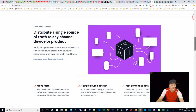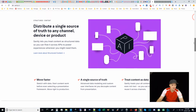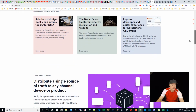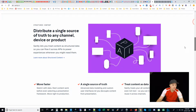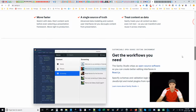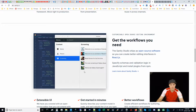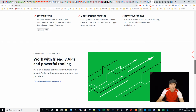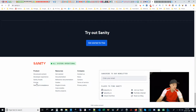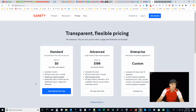Everybody's the fastest. Everybody is the best in the land. No unique structuring. Like, it's impossible to find people using keywords in their H1. They'll use just one keyword. That one is just content delivery, basically. Distribute a single source of truth to any channel, device, or product. So what's a single source of truth? Treat content as data. Here's a platform here. Extensible UI. Pricing. 3 users. Generous quota included.